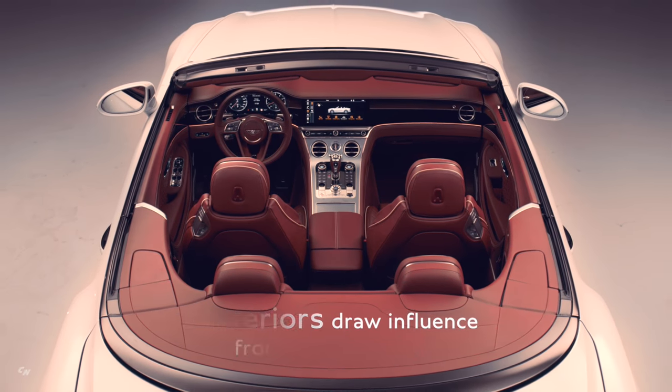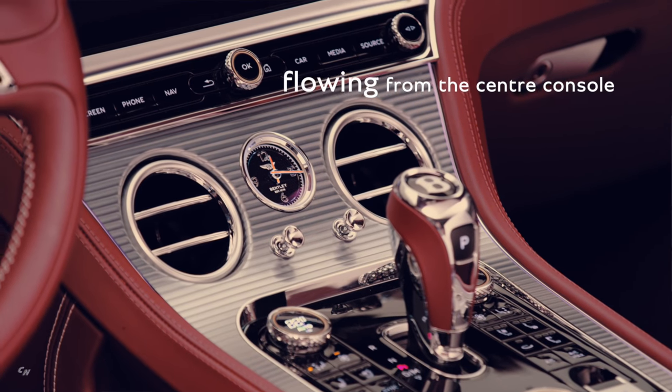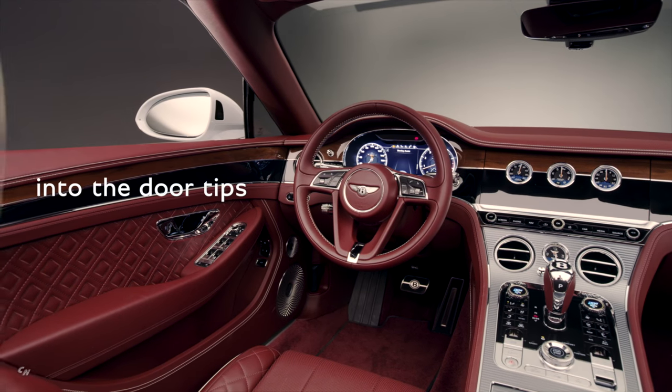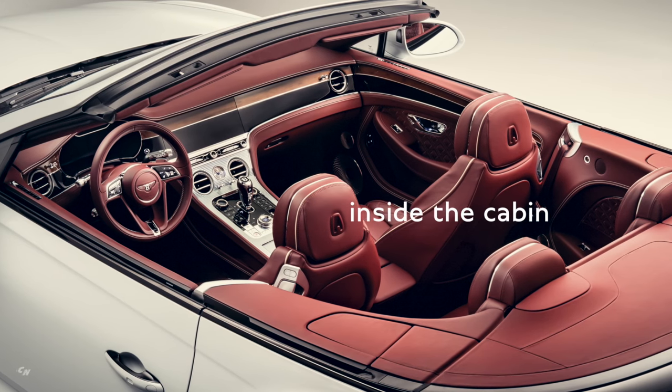Our interiors draw influence from our founder's badge, the wing beam that you see in front of the steering wheel. The wings of the badge influence the wings inside the car, and these flow from the centre console, around the fascia, and into the door tips to create a really strong feeling of spaciousness inside the cabin.